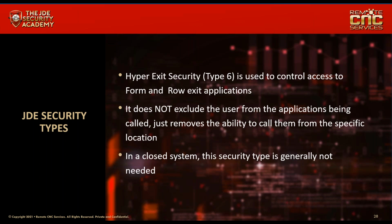The big thing that hyper-exit security gives you is that if you've applied it, the particular option that you've applied your hyper-exit security to won't show up on those form and row exits. So as far as the end users are concerned, it doesn't exist. You can restrict access through application security to say run equals no, but the option will still show up in the form and row exit. It will just be grayed out. It means the user can see that there's something that they can't do.